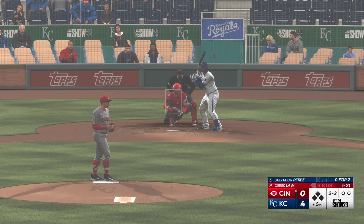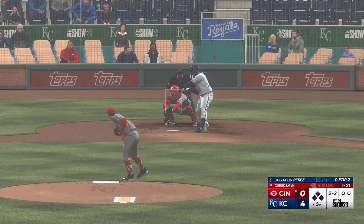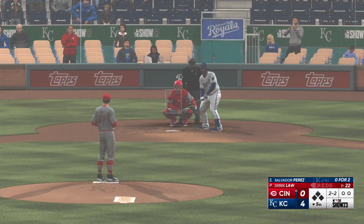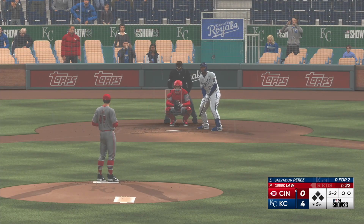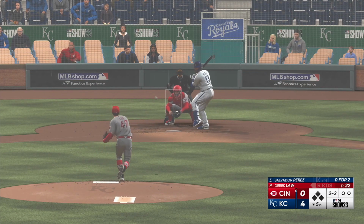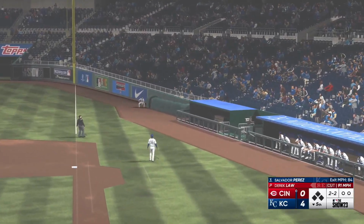There's been a lot to like with how they're approaching their chances at the plate. It looked to me like they really wanted to get to the starter early, get him out of the game before he settles in. So I'd say mission accomplished. The 2-2. Keeps the at-bat going with a foul ball.